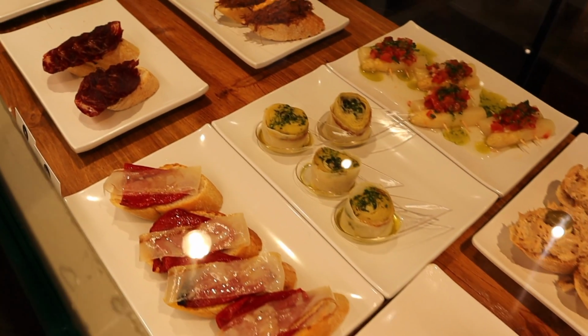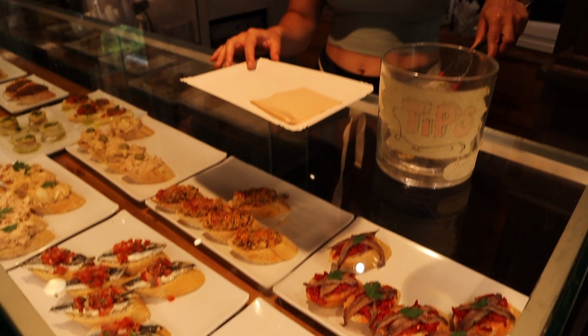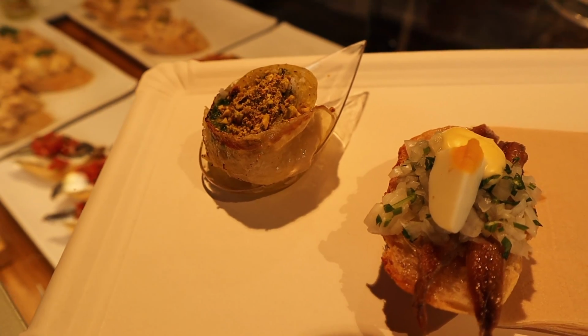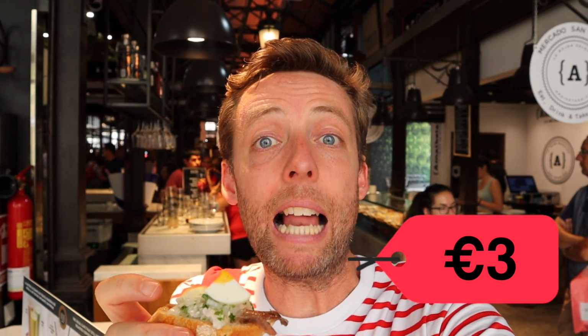Now, my only suggestion with that is I would say stick to pintxos that don't need to be reheated, because sometimes they will here put them in the microwave. I would actually prefer to eat it lukewarm or room temperature than have it go through the microwave. So I would focus on things like seafood, ham, cheese. In this case, I have anchovies, boiled egg, and a little chopped up onion by the looks of it, and a little bit of garlic alioli on top.